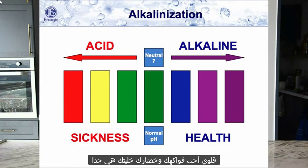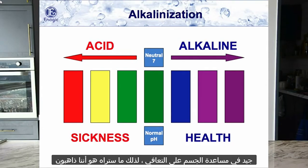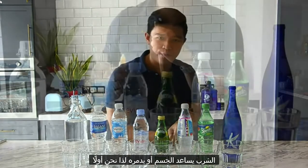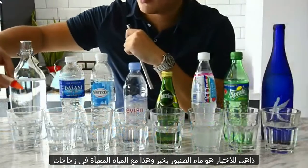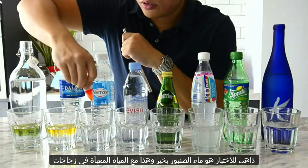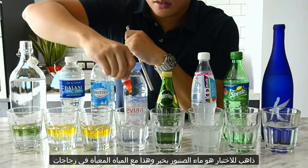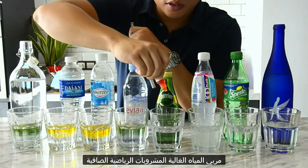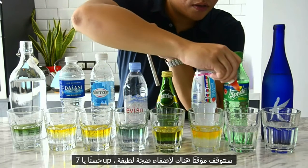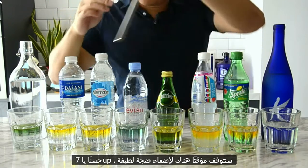Now things that are alkaline are like your fruits and vegetables, your salads, that is very good in helping the body recover. Okay, so what you're going to see is we're going to zoom into all these samples of water and you will see whether the water you're drinking is helping the body or destroying the body. So the first one we're going to test is the tap water. All right, and this is with the bottled waters. The fancier, more expensive waters, Perrier, sports drinks, all right, 7-Up. We're going to pause right there just to give this a nice stir.